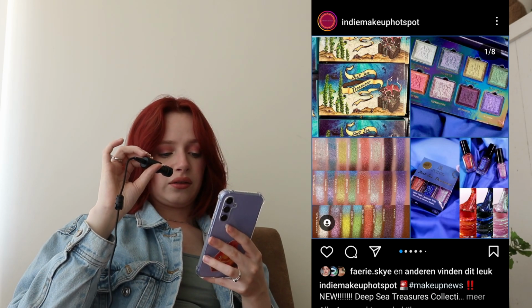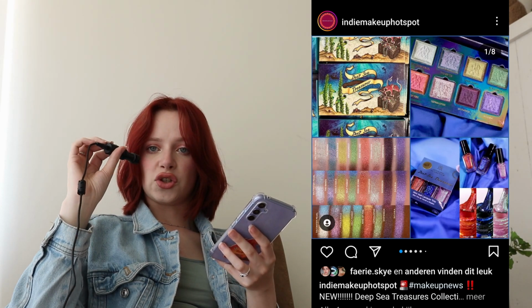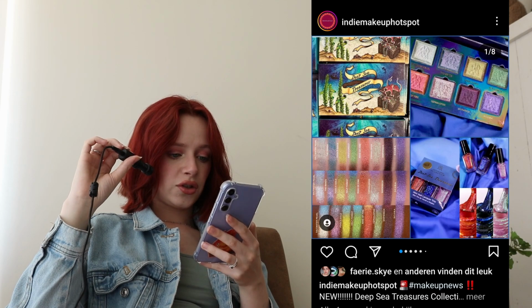The shades look nice though. They look fine. I don't think I've ever thought about this collection twice since I've seen it, and I probably will forget about it again as soon as I scroll on.